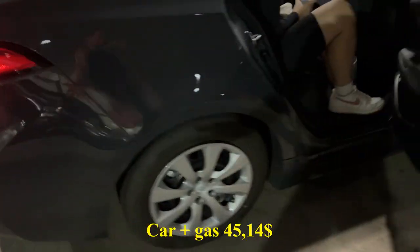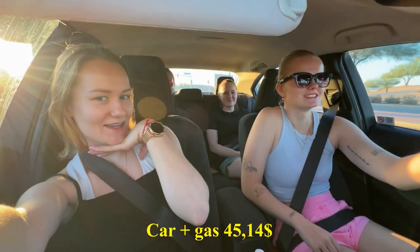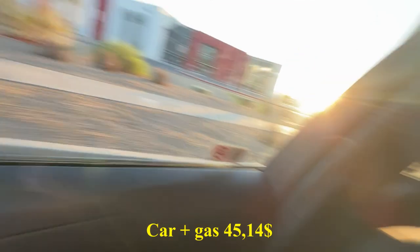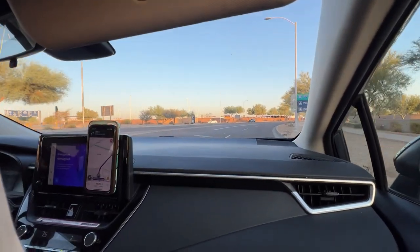Don't wanna sleep in, cause I got something to prove. I gotta take one. Ladies in the back, Ellen's behind the wheel, and we are on our way. Canyon. Grand Canyon, here we come!